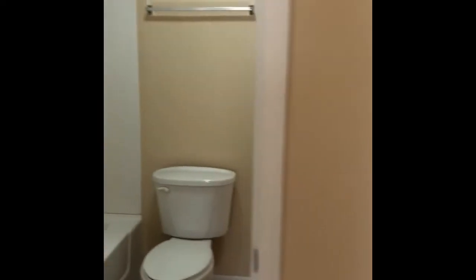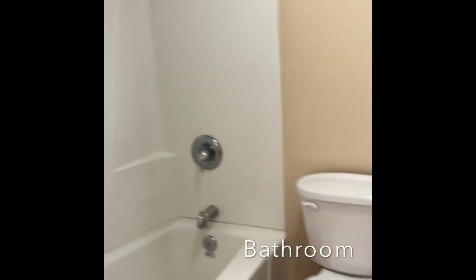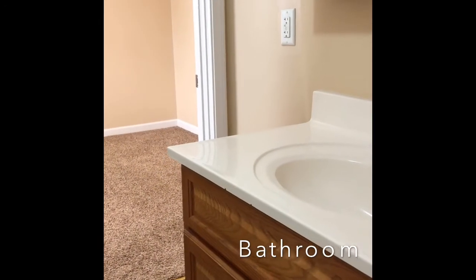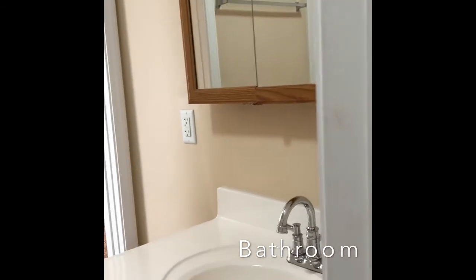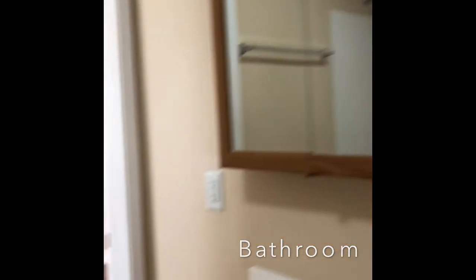So straight on, as you guys can see, there is a connection through the bathroom. We do have the shower and bath combo, linoleum flooring, and your vanity. So nice oak vanity there, and a medicine cabinet. So it's kind of a 3-way there, if you guys can take a look. So let's go ahead and walk through the bathroom as it connects to the other bedroom.